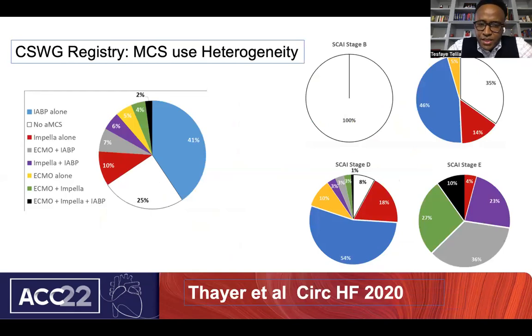If you look at MCS use in general, this is a report from the Cardiogenic Shock Working Group by Dr. Kapur's team. It's very heterogeneous. Institutions use different devices, and there's really no clear explanation as to why there is this much heterogeneity, except the fact that we don't really have any randomized clinical trial data to suggest the utility of one device over another for a specific group of shock patients.